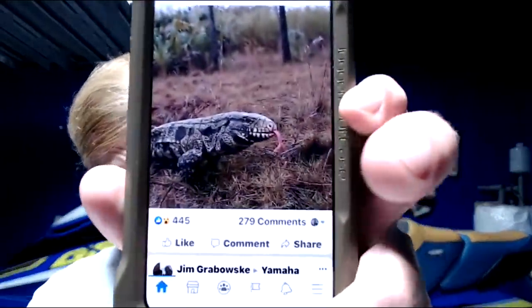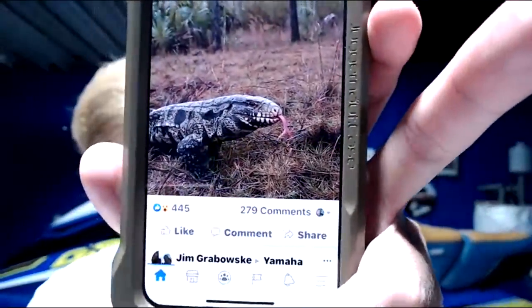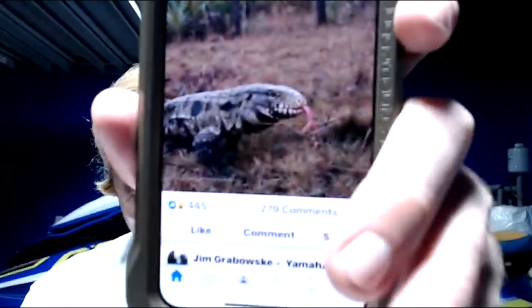Here we go. Check out this thing. So this was found north of South Carolina, and now this thing is lurking in the state. They're about 4 feet long, which is still pretty big. Look at this thing. We got this thing out here now too. It's like, man, welcome to Jurassic Park. It's totally crazy.